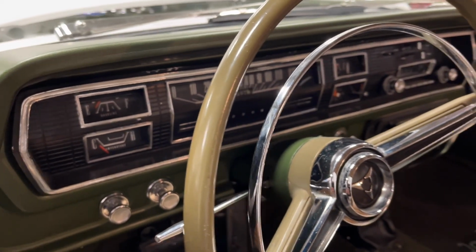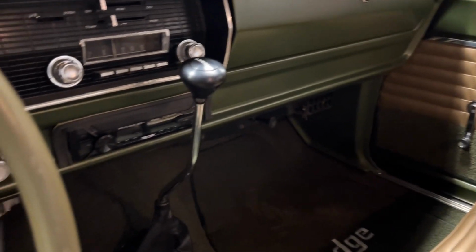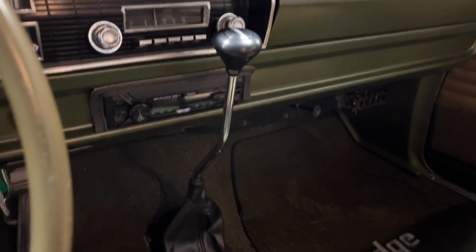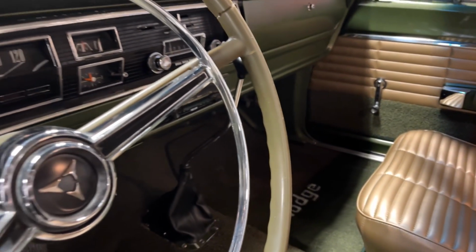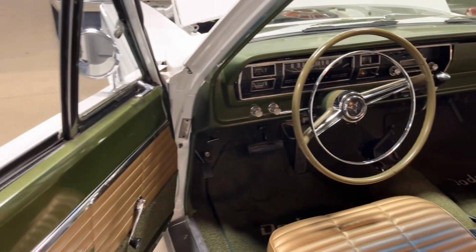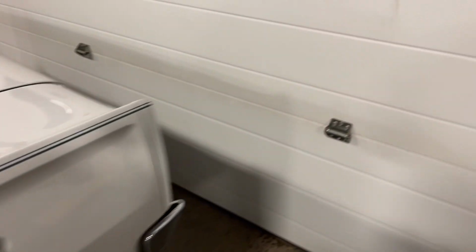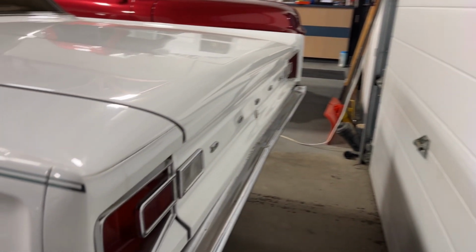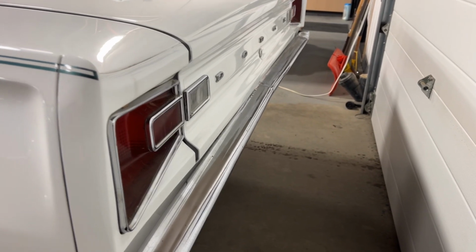All of this is factory, it does have an aftermarket radio or stereo in it. I like the Dodge floor mats personally. That matches the carpet perfectly. So 66 only for grill. And again, I'm learning as we go on 66, 67. I mean, you don't see these just anywhere.